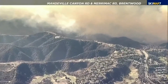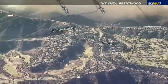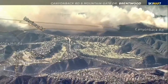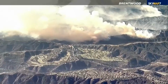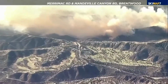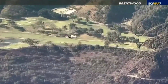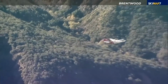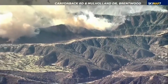Now you see all these homes there in the center of your screen. That is the Mountain Gate community, and it looks very close to the flames, but that is kind of an artifact of the compression of the lens, so those flames look a lot closer to the Mountain Gate community than they actually are. It's still not to say that people in the Mountain Gate community shouldn't, I believe, already be evacuated, because I think that area is under mandatory evacuation. But the flames are still on the western side of Mandeville Canyon. They haven't crossed down and they haven't hit the bottom of Mandeville Canyon and started coming up.